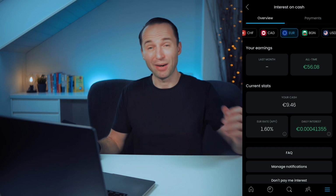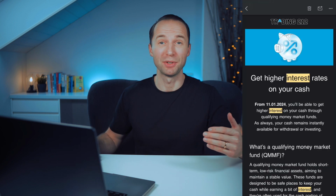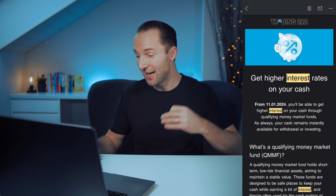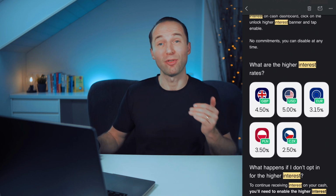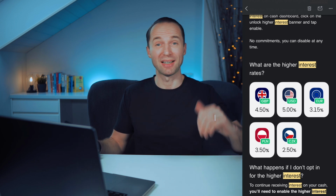But currently, they only pay 1.6% interest, which is really very little. However, recently they came out with the news that very soon, exactly from the 11th of January, they will be introducing higher interest rates on your cash. So you can see right now, you will be getting 3.15%. So a little bit less than Lightyear, but still, obviously, you have, once again, a higher protection level.